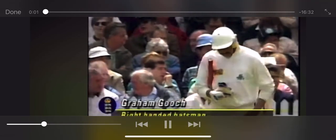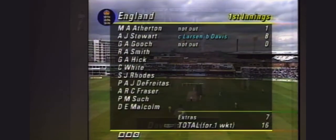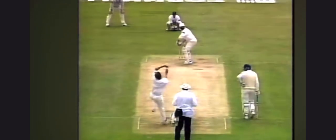Graham Gooch is the new batsman. Well, that was poor fielding. No one at third man. And Graham Gooch just getting enough room outside the off stump to get that ball away for 4.